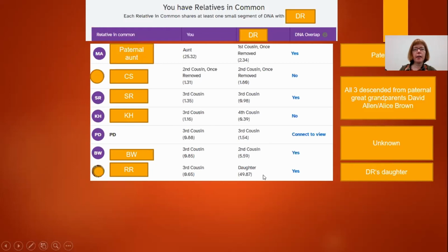And then RR is DR's daughter. So DR, the match that I'm looking at right now, trying to identify, it's his daughter. And I know that because it tells me that right here. It says RR's relationship to DR, daughter, in this column right here. And her relationship to me is third cousin.